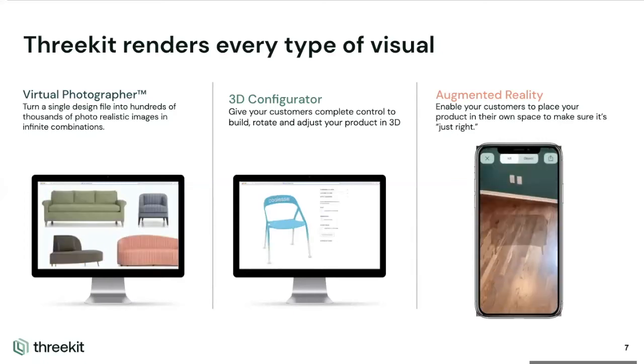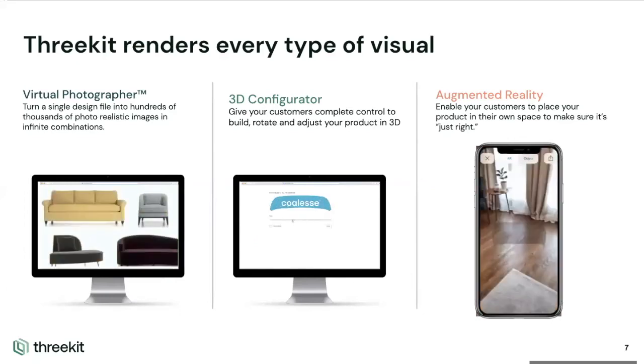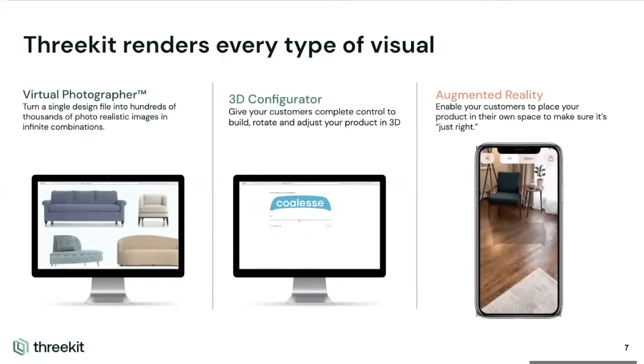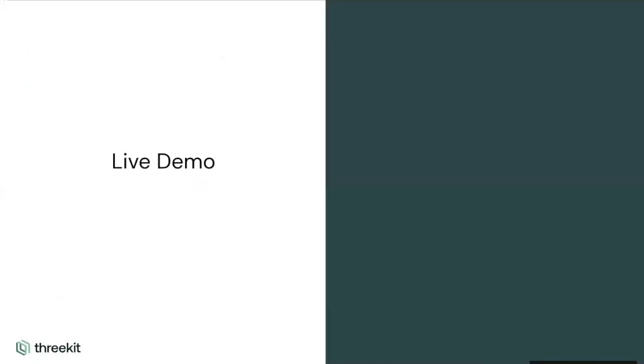So really allowing them to see, does this color work with my other decor? Is this the right size? Am I getting what I really want with this product? And it's really powerful. So with that, I am going to pass it over to Will, who is going to walk you through how this all works.